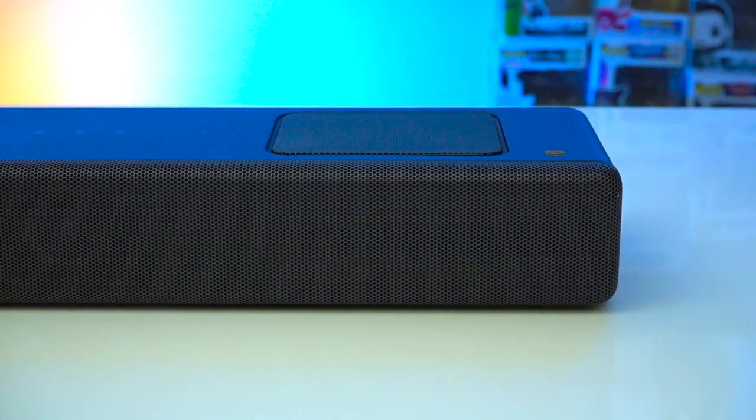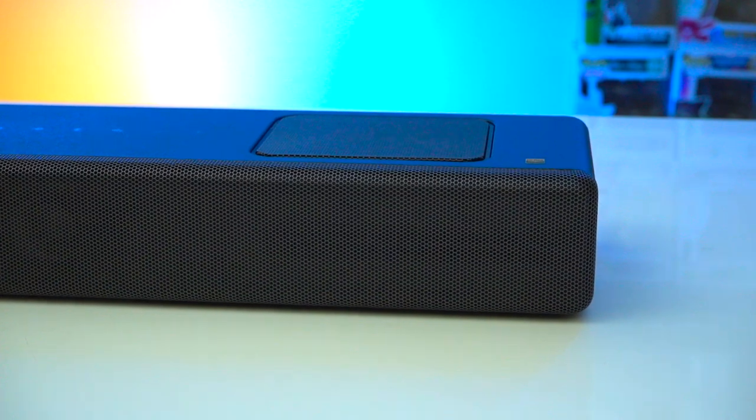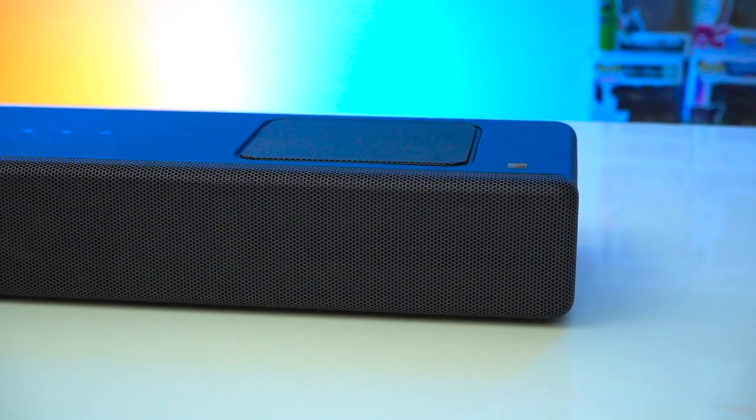Now, the A5000 also has a decent sounding vertical channel, but since the soundbar does lean more towards a warmer sound signature, its vertical channel isn't as pronounced as the vertical channel on the Bose. And then there's the Q800A, which has the weakest vertical channel here, so I would definitely take that into consideration if you plan on placing the soundbar in a room with high ceilings.